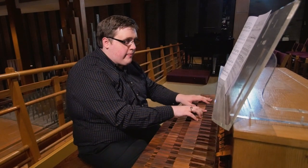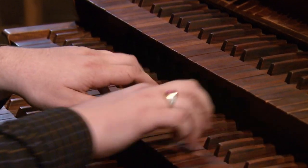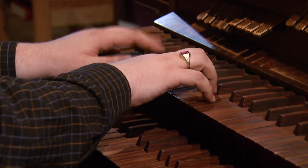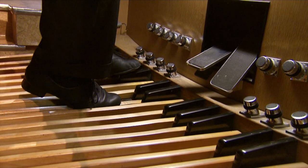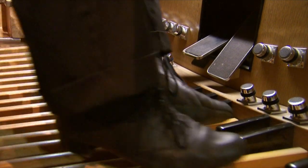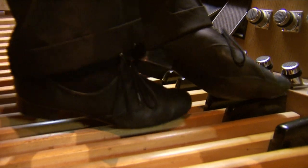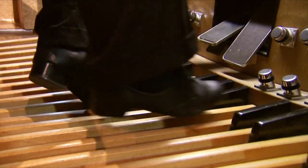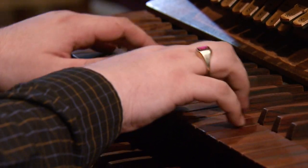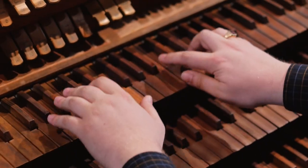You can play with your hands. You can play with your feet. You can play with your elbows. You can play with your seat.